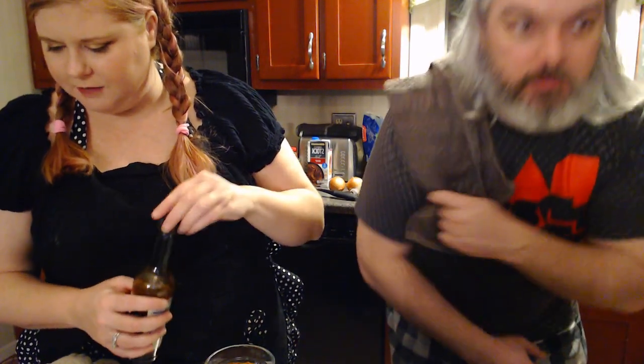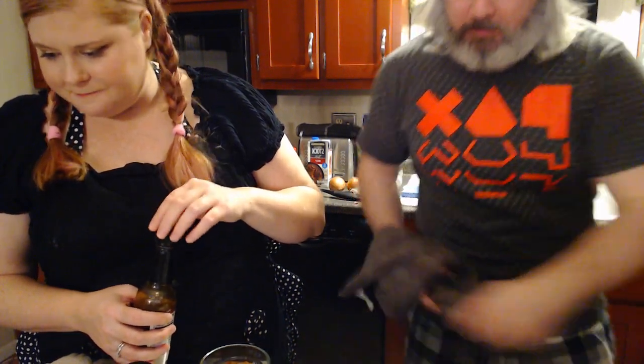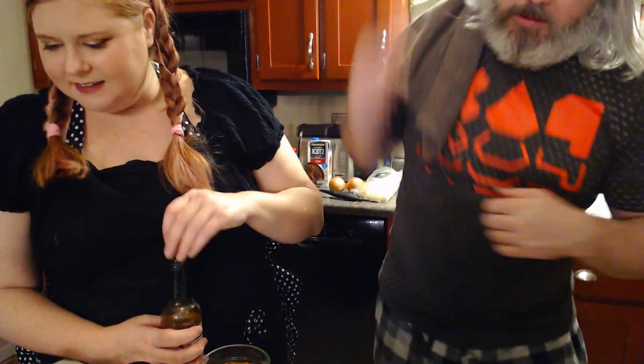I always forget the measurements, but they were just meat puppies. Where can I find it? Oh, 3 tablespoons. So we're gonna be using a lot of Worcestershire sauce. Worcestershire. Worcestershire. I can say that one, no problem.